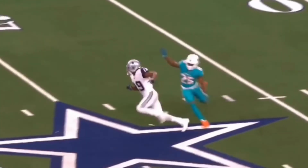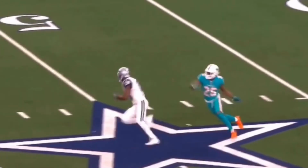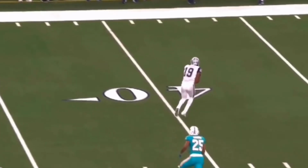So he's here, and now as you can see, he doesn't just make this break. He doesn't just lean this way and now pop his head right around right here, bring that pad level and slow down and allow 25 to catch up right here. He puts his foot in the ground and he accelerates out of there. He's pumping his arms. He's still going stride for stride, and then Dak Prescott gets this ball out on time for him to burst upfield. That is a very advanced route.